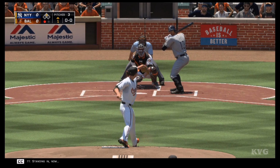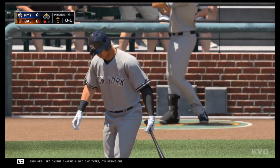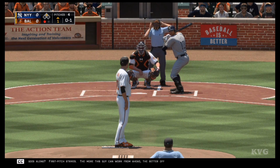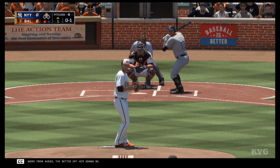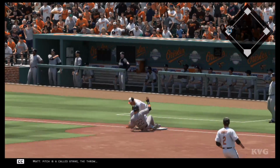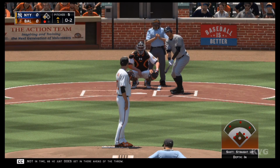Standing in now, Alex Rodriguez, as he'll get caught chasing a bad one there at strike 1. And one thing to keep an eye on as this game goes along, first pitch strikes. The more this guy can work from ahead, the better off he's going to be. Tillman sets, coming at him with the 0-1. Pitch is a cold strike. The throw not in time as he just does get in there ahead of the throw.